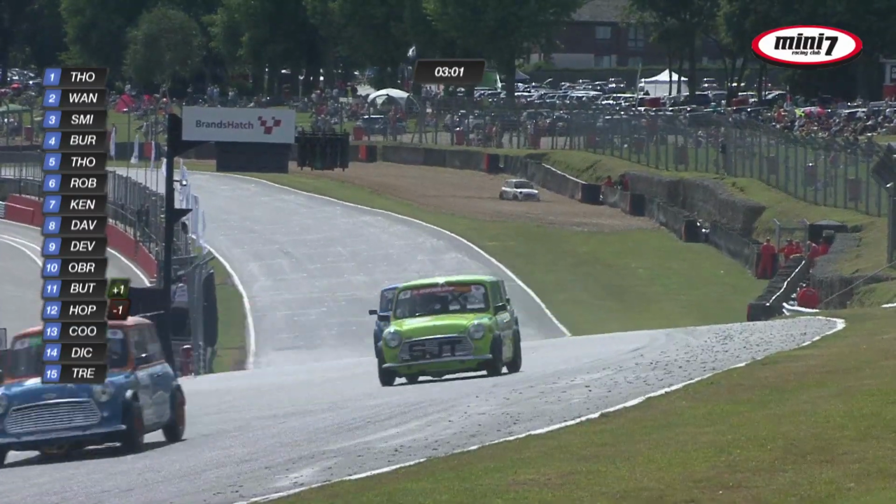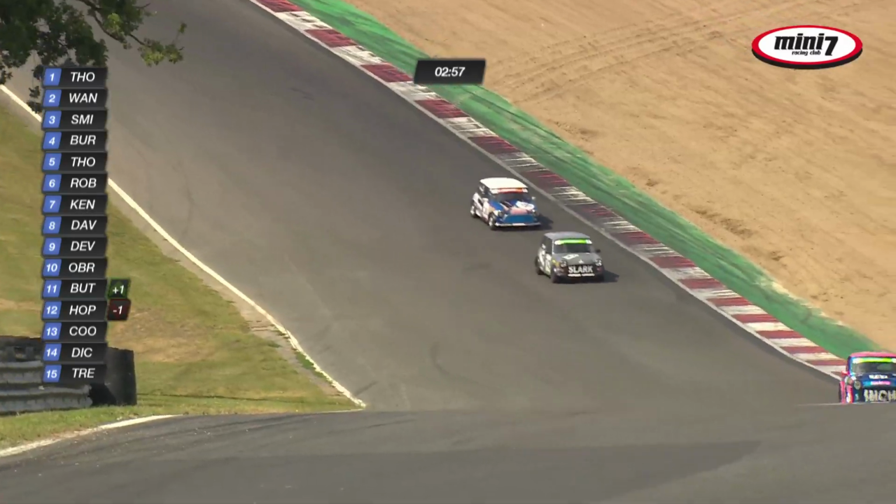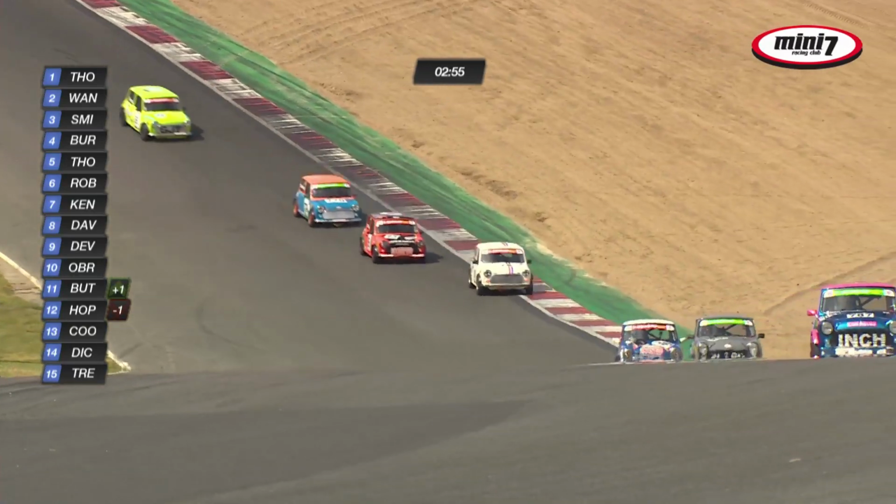Just looking at lap times, they're a fair way off the lap record. So the conditions obviously not completely perfect. There is reasonably strong headwinds going down Cooper Street there.